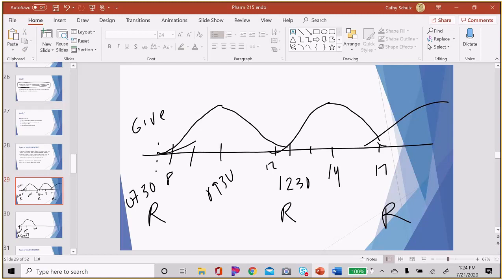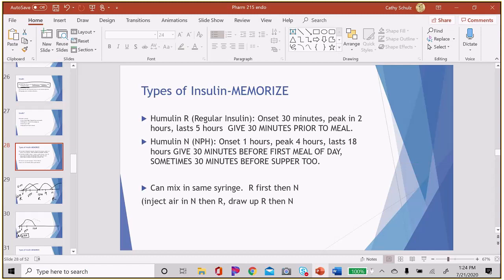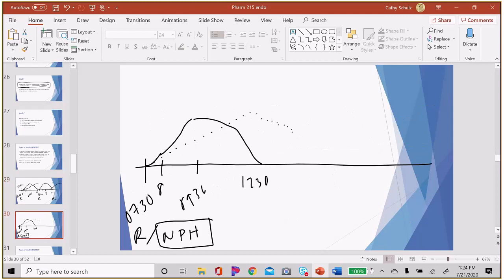So that's 4 hours in. It's usually 4 to 6 hours when it's going to peak. So it's going to start peaking by the time it's time for lunch. So here's my NPH. It's going to be peaking through lunch, and then it's going to come down. It can peak in 4 hours and it can last up to 18 hours. So I could have pretty good coverage all the way as I get into supper. So now maybe I just give myself another dose of regular insulin for suppertime just to help me with the evening. And I've cut down on my injections.